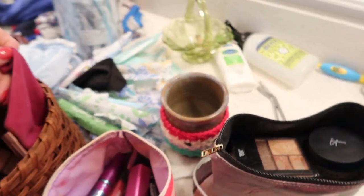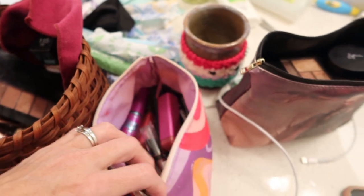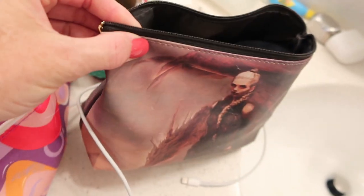Now I'm gonna put everything away and keep packing my little bag. All right, so.